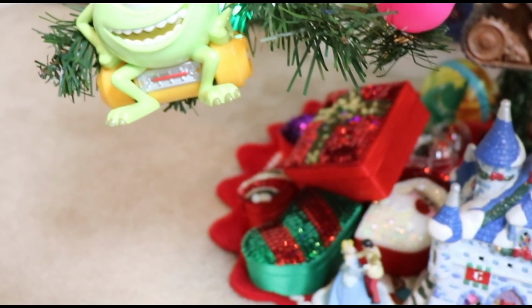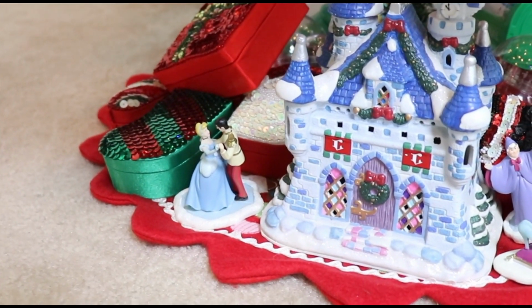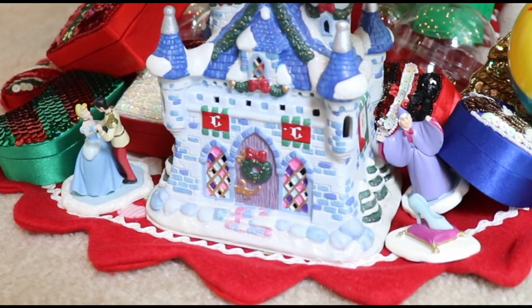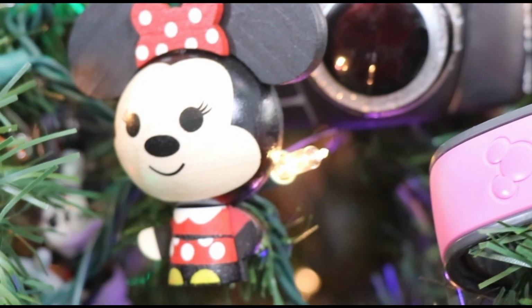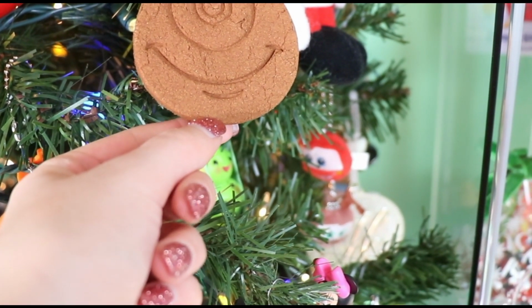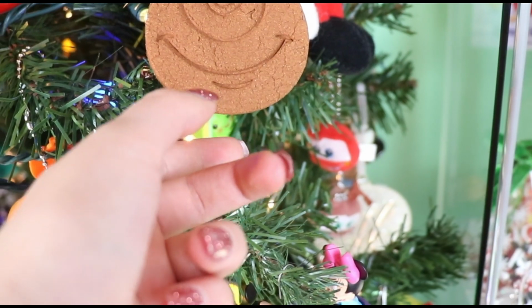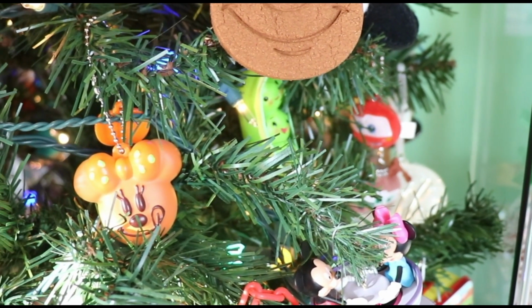Before I move up any higher in the tree, I wanted to show you guys what I have here on the bottom. I have this light up Cinderella castle little figurine with these little present boxes and even a Luxo ball. Magic bands also work really well in trees. And here's another example of the scented little ornaments, but they're actually on the tree. I have a few of them here that I'll show you, but if you guys, again, would like a video of them, let me know down below.